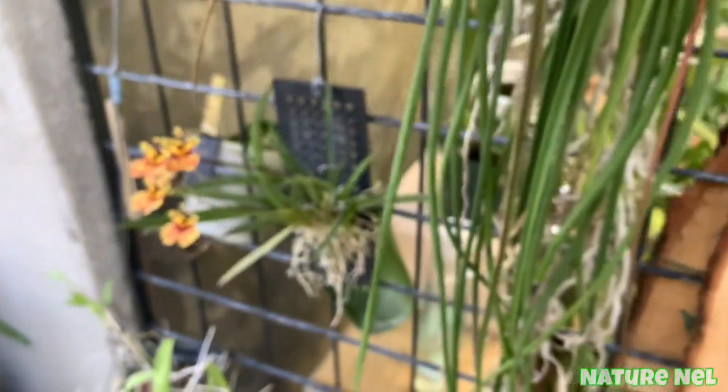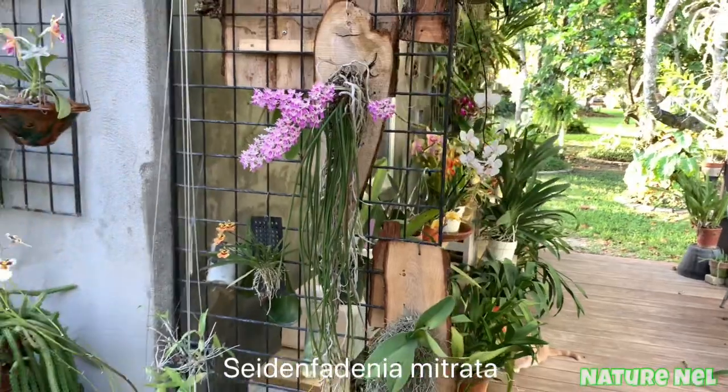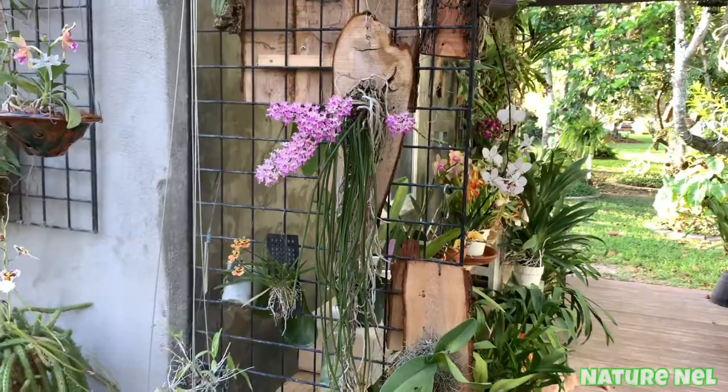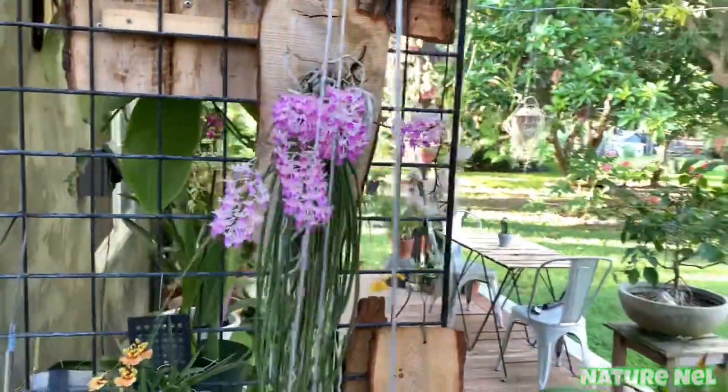Now, speaking of bonus, in one of the mounts that Ken sent me that looked like a trophy, I had to put my Satan Fidania Matrata because it is just a showpiece. It is so beautiful. Look at this. And her fragrance is to die for.